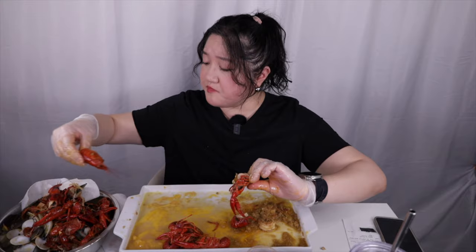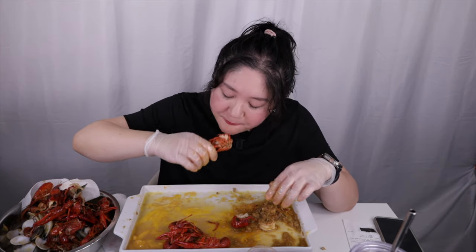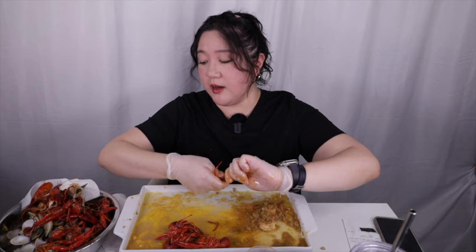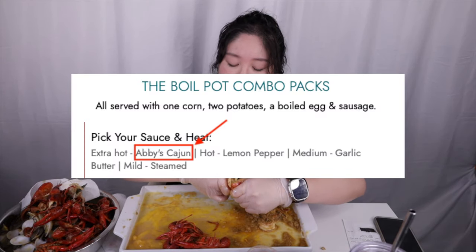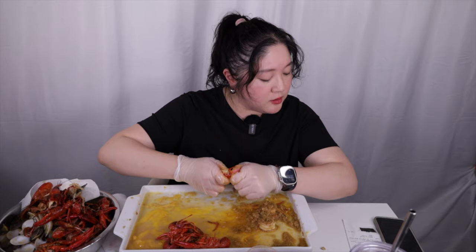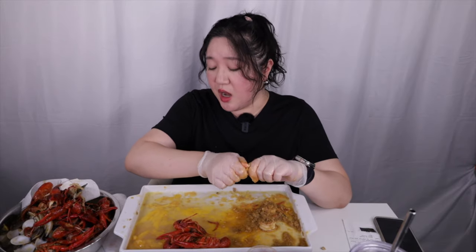If you live in Austin and you have an Abby's Crab Shack close enough to you, within travel distance for yourself, some people will travel like 40 miles, I don't know. Try Abby's Cajun seasoning for your seafood boil. It's pretty good. I will say, I got the crawfish with the side of garlic sauce, this guy right here. This was supposed to be not hot.